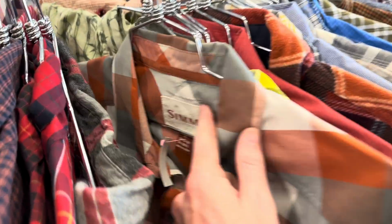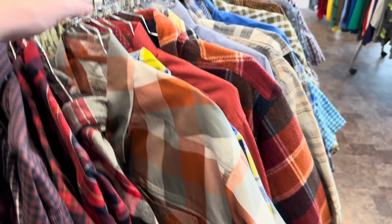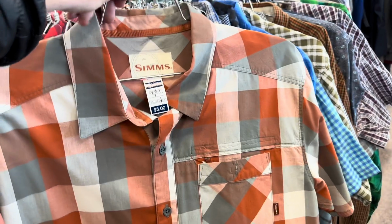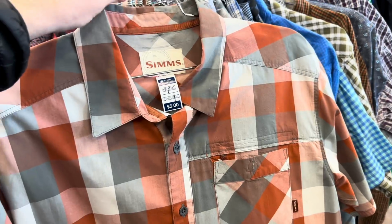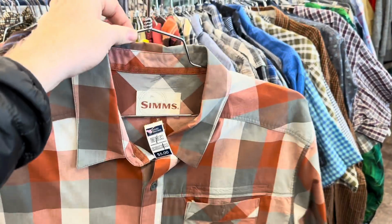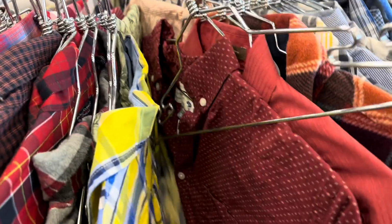Sims is an awesome company. This exact shirt isn't going to make you a millionaire, but it's only $5. I'm probably going to put this on Whatnot and get $11 or $12 for it, so it'll just be a quick $4 or $5 profit. Or you can put it up on eBay for $20 and make a little bit more money, but it's going to be a slower dollar. Hey, look, another one. Grab that as well.